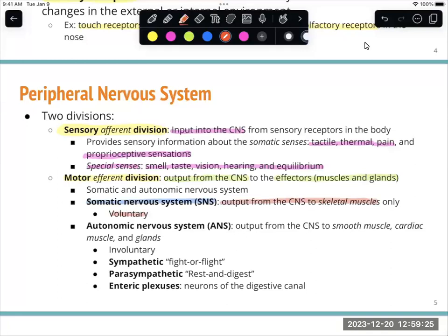We also have that autonomic nervous system. This autonomic information is going from that central nervous system to smooth muscle, cardiac muscle, and glands. This one is that involuntary, because again, we can't control how fast something is moving through our digestive tract. We cannot control how fast or slow our heart beats. We're not controlling hormone secretion. Those are coming from glands. Your sweat glands secreting, we're not in control of that. That is why this one is involuntary. And this autonomic nervous system is made up of this sympathetic, which is that fight or flight type of response.